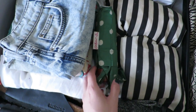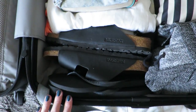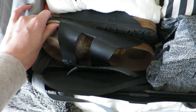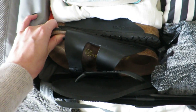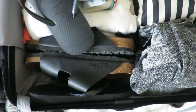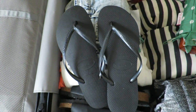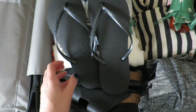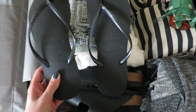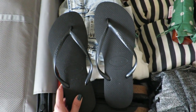I like to think of myself as optimistic, but I have packed an umbrella just in case. And then in this corner I have shoes. I've gone for my Birkenstocks, much to my friends' disgust. They're very upset that I'm taking these, but they're just so comfortable. And then also I bought some Avianas. I've never owned a pair of them before and I haven't owned flip-flops for years, but I thought they'd just come in really handy for the beach and if we're just wandering around town or if we're on a night out and I'm not feeling my heels.